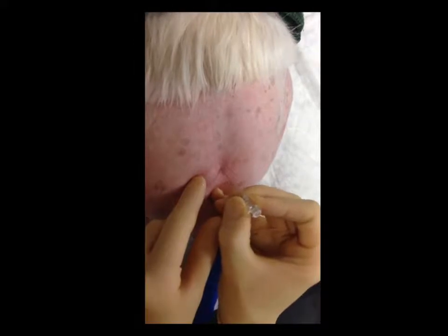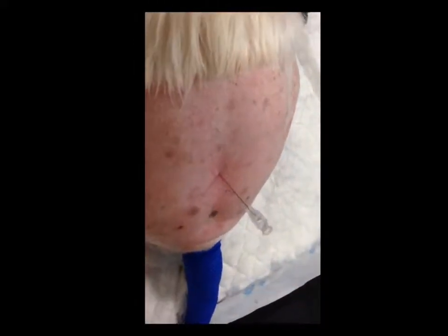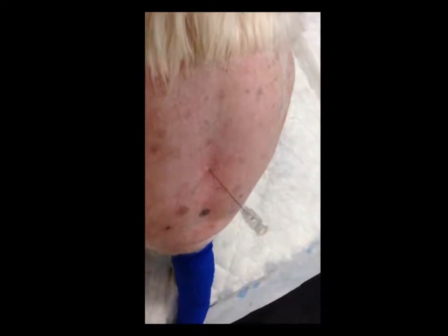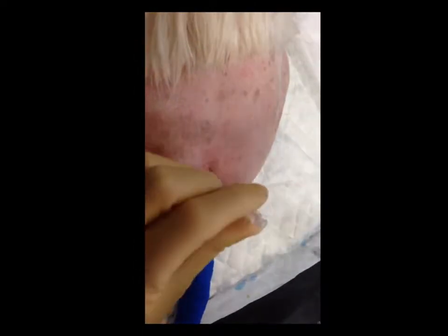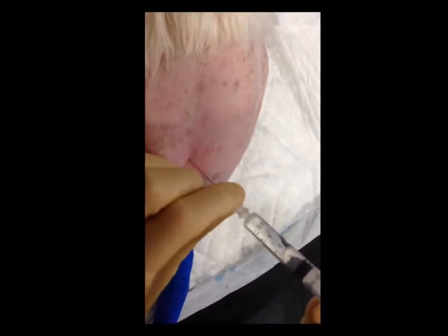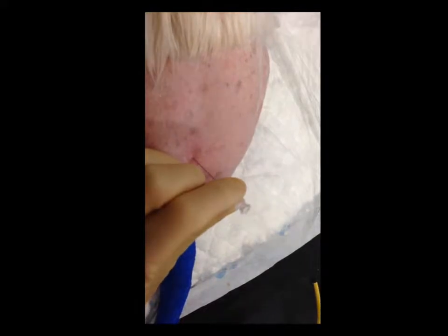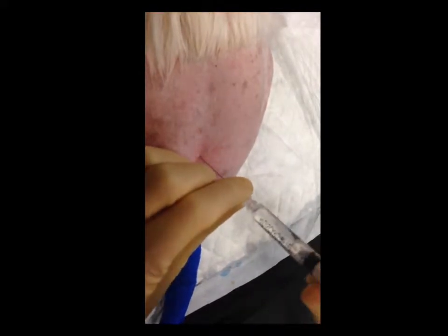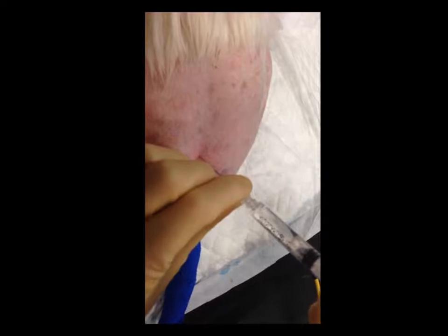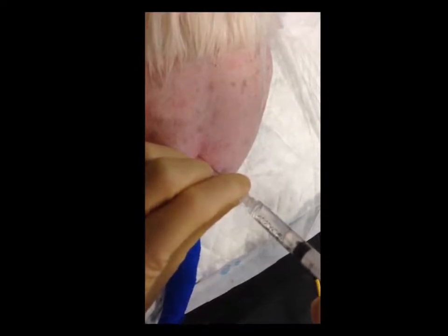A test injectate of saline is then injected. Note the bubble of air in the syringe. This should not compress when pressure is applied to the syringe. The solution to be injected is attached, and with very gentle pressure the injection begins. Administration should be over 30 to 60 seconds. The needle is then withdrawn.